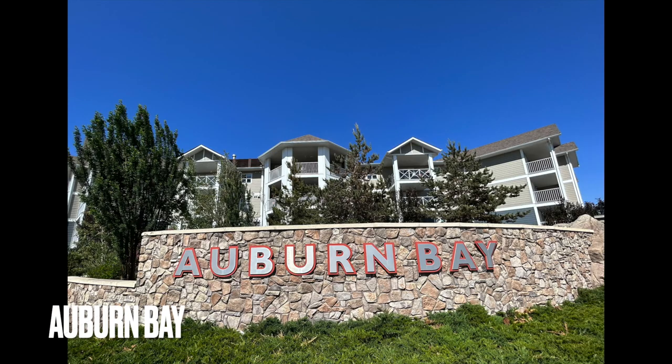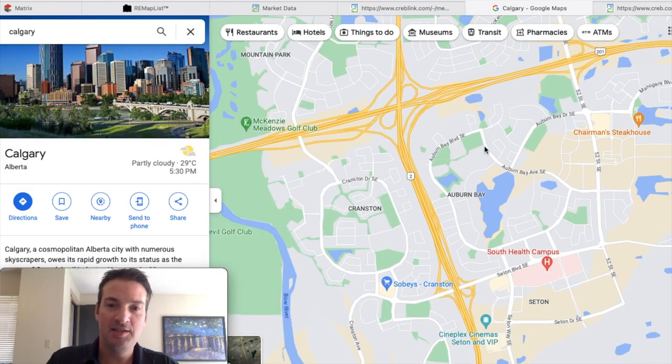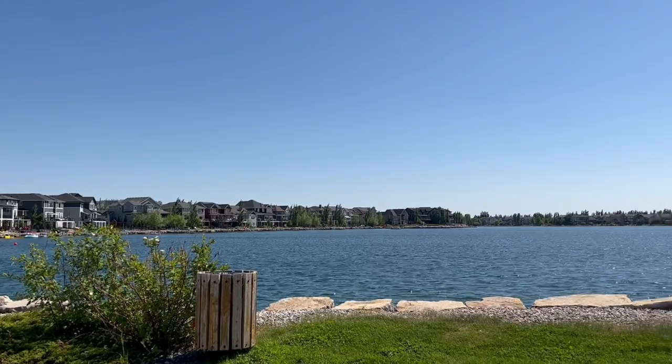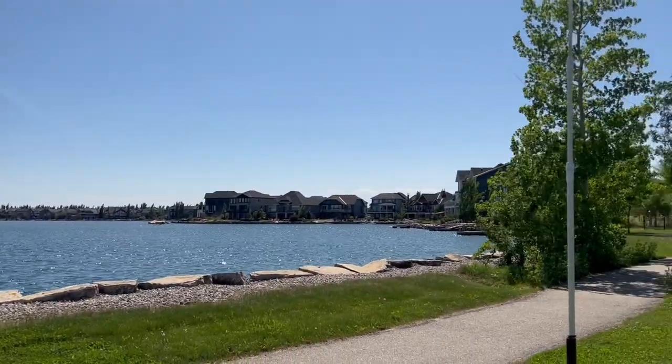Next up is the area of Auburn Bay, one of the most popular communities in all of Calgary. Very desirable area. So I'll show you on the map here. It's just to the east of Cranston, south of the Ring Road, west of 52nd Street, and just north of Seton. You have the area of Auburn Bay, one of the lake communities in Calgary. And I'll show you that on the satellite here.